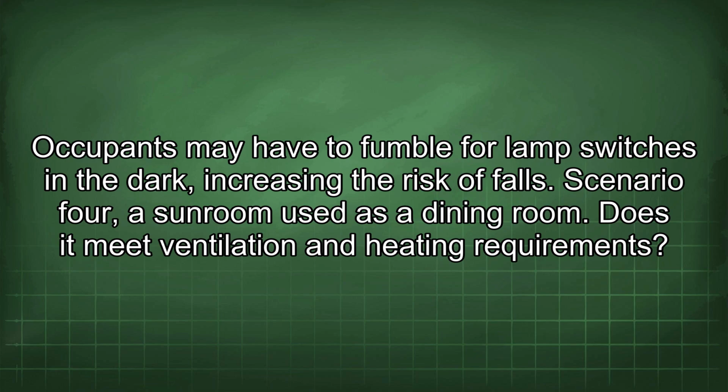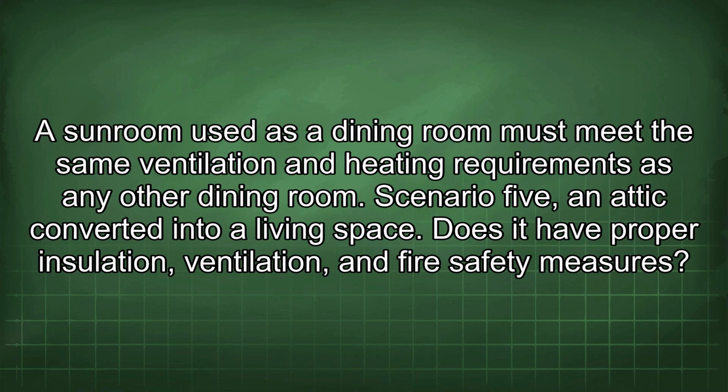Scenario 4. A sunroom used as a dining room. Does it meet ventilation and heating requirements? A sunroom used as a dining room must meet the same ventilation and heating requirements as any other dining room.